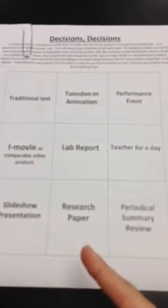And so this year what I did was I introduced this grid of 9 different ways that you could demonstrate your knowledge on a topic. If you're assessing knowledge, the exact means of assessment should be irrelevant. So you could choose any of these 9 this last semester, and one of these was due on assessment day.